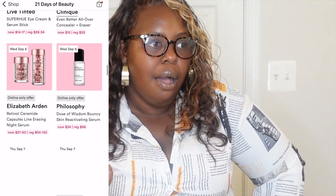Clinique has an online only offer, and I used to like the Clinique products. Everybody thought that Clinique was for like older people, grandmas. I got some of my grandma on it because I like the Clinique.